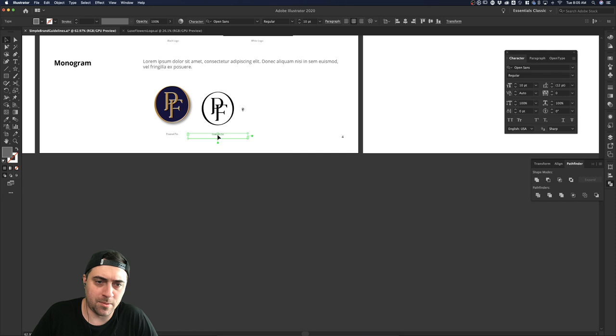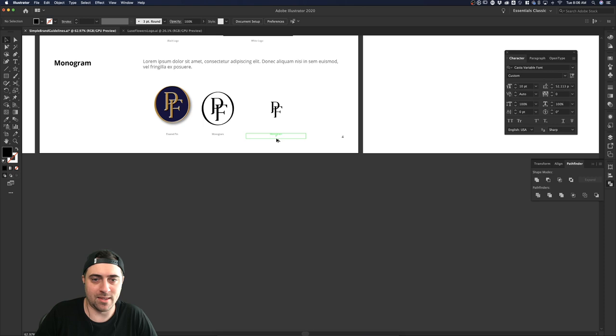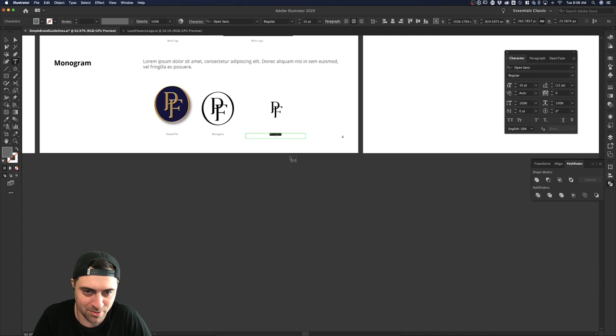So now we got a little monogram. Favicon, we'll move this guy over. For this document, I don't like the size of the favicon, so I'm just going to move it over and say favicon and make it bigger, versus saying this is exactly how it needs to be at 16 by 16. It's like, well, it'll be fine. I'll export it for a client, you know, and they'll get it.